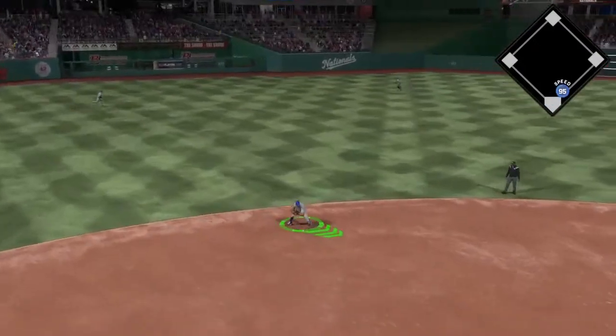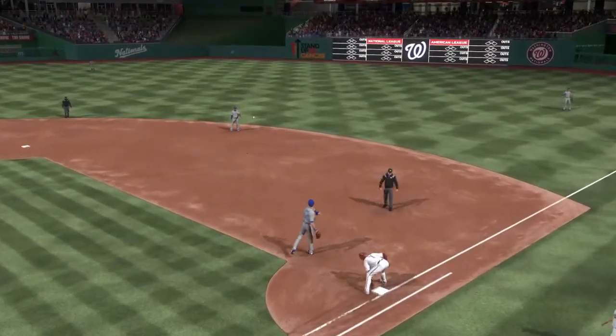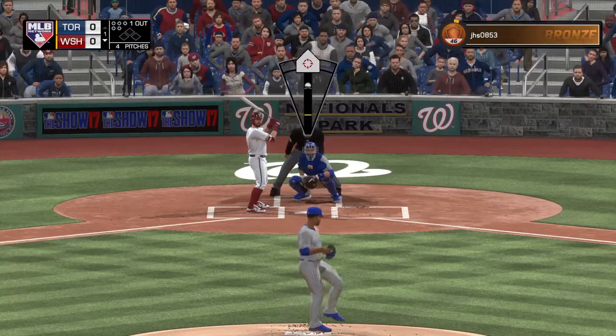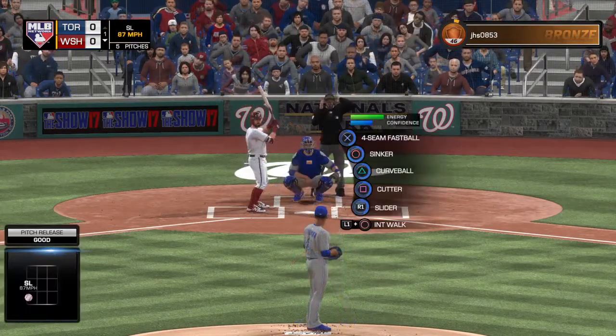Swing and a line drive. A quick out number 1. In now is Adam Eaton, and he's looking to get it going. Off to a bit of a slow start this year. Went about halfway there, but it's a called strike regardless.